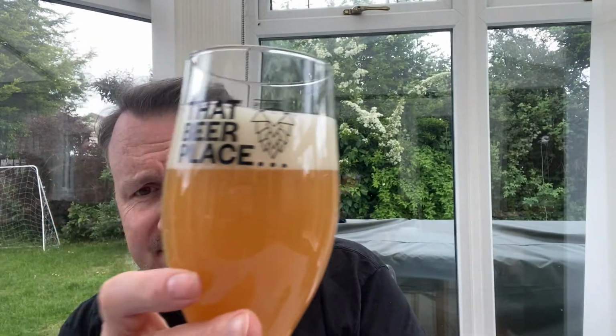Now, this certainly looks pretty good in a glass. So we've got an orangey coloured, very, very hazy, 2 fingers, pretty compacted head. Yeah, it looks quite dark orange. I say it's a New England, it doesn't say it's a New England, but obviously with a New England you expect a little bit lighter. But this is quite orange, golden, amber, orangey. It looks beautiful. Let's see what the aroma is like.